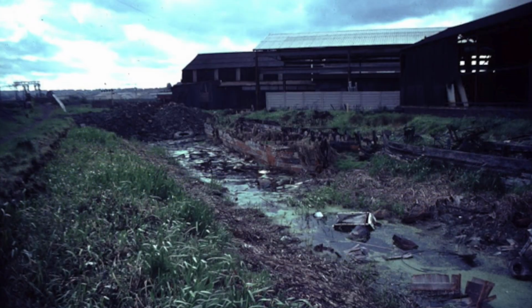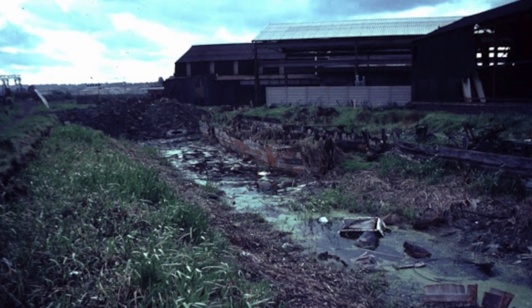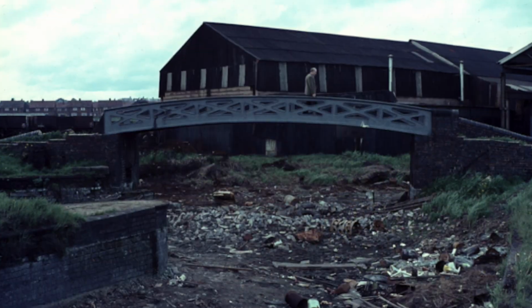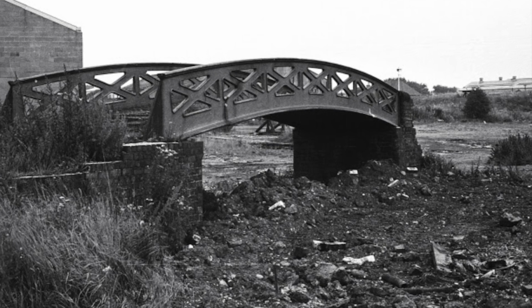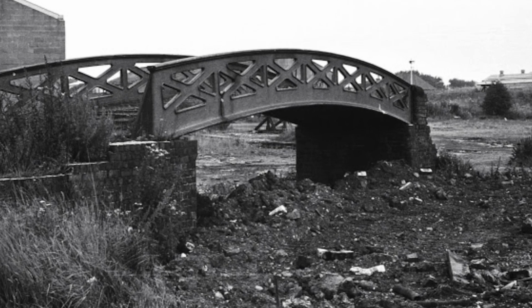These days, it's virtually impossible to visualise the dense network of basins here at Bloomfield. But fortunately, there were several canal enthusiasts out and about in the 1960s who took pictures of the area in decline. These days, there is nothing on the ground to suggest the canal layout, or indeed the brickworks and ironworks that they supported.